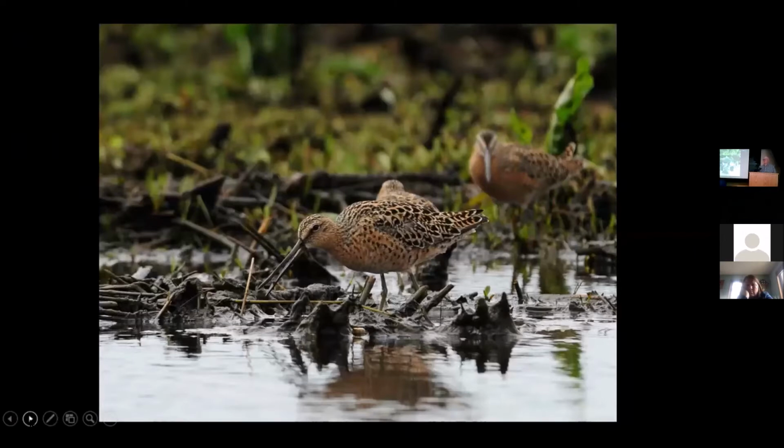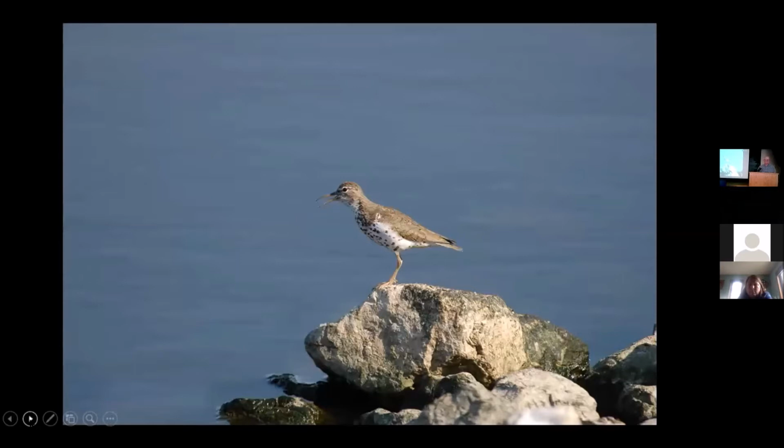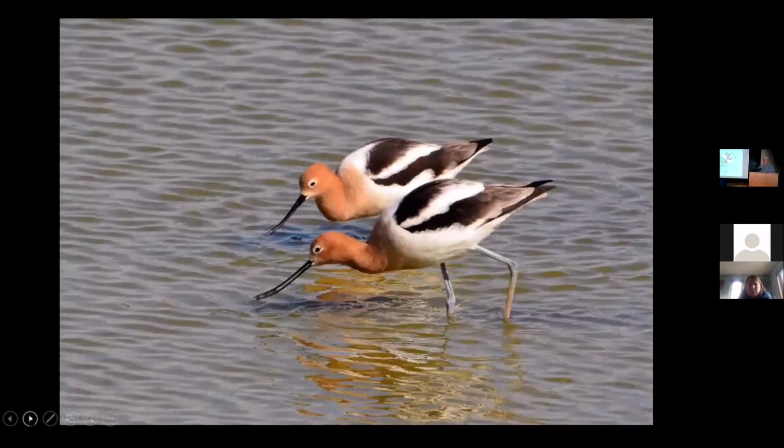These are dowitchers, and there's 2 types. There's a long bill and a short bill, and it's very difficult to tell the difference. So I'm just going to call it a dowitcher. This spotted sandpiper is another one that nests out at the wastewater. American avocets migrate through generally in the fall, but sometimes in the spring.